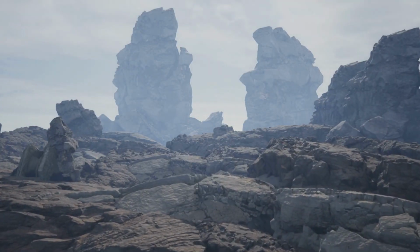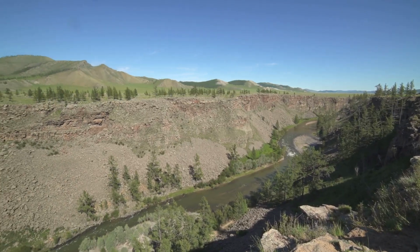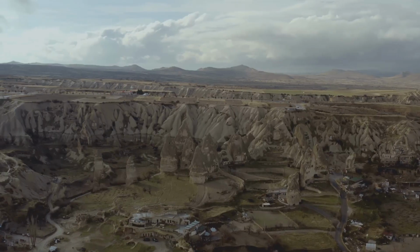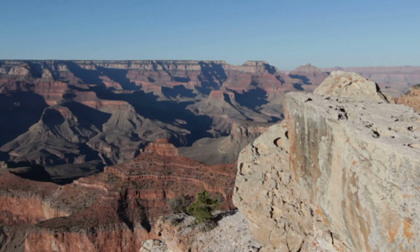Weathering also plays a key role in shaping the Earth's landscape. Over millions of years, weathering and erosion can carve out valleys and canyons and mesas, creating some of the most breathtaking scenery on Earth. Think about the Grand Canyon.